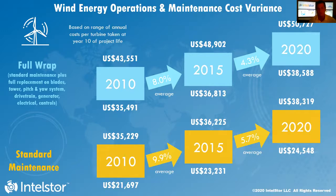What you're seeing here are the trends in cost escalation for both standard maintenance and full wrap agreements, which include standard maintenance plus warranty on some of the major components. And the numbers represent, in the different timeframes, the cost variance for contracts that have been signed for projects that went COD in that year.